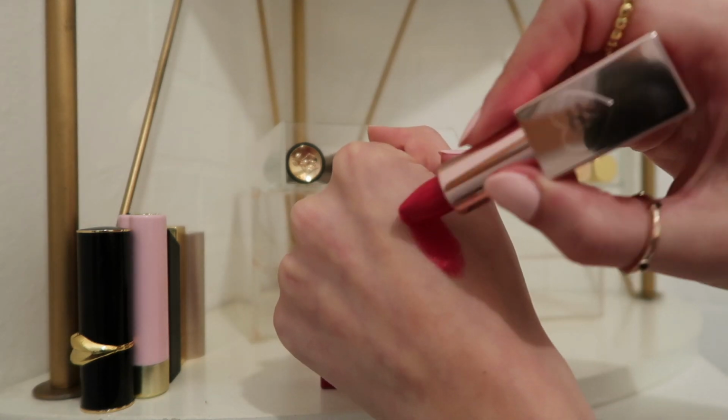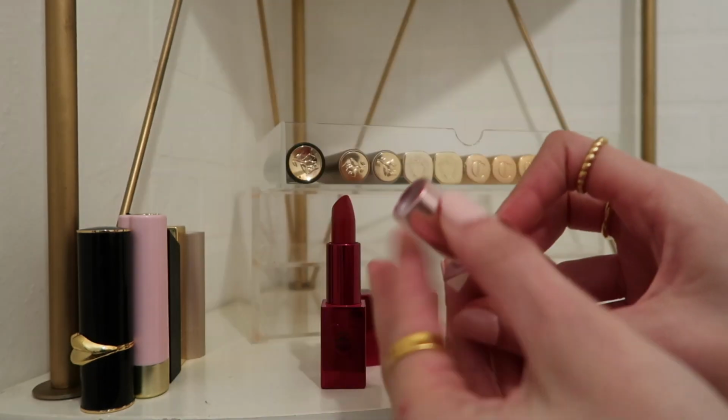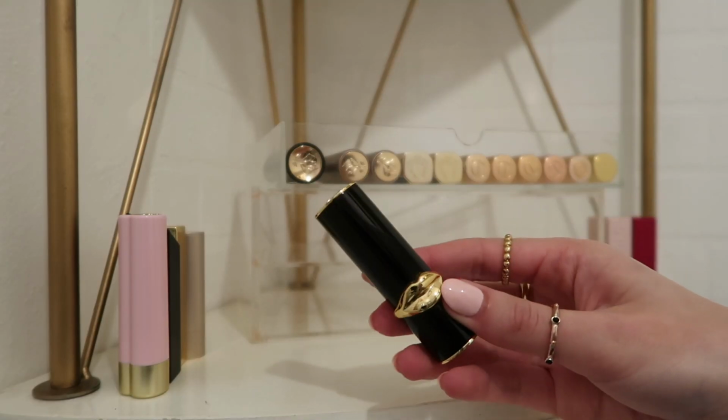If you're interested, this is it swatched. I mean, it is very beautiful, but I think it's gonna go. On the other hand though, keeping these two. Have to mention the magnetic closure of these. So satisfying. I know that this is another red.